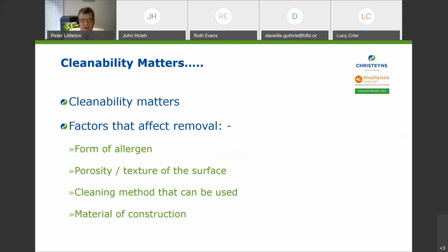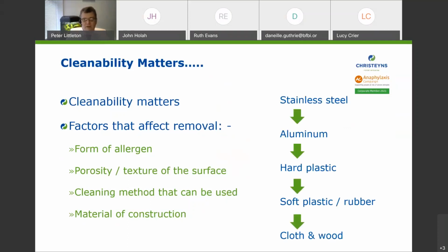So when you're looking at the cleanability and the cleaning regime concerning allergens, it's crucial that you think about the form of that allergen. The porosity and the texture of the surface. John had some great graphics there showing the bacterial side of things. It's the same for an allergen. If it's for general debris removal from a surface, if it's rough, then it will be more difficult to clean. The cleaning method that you can use, and we'll look at those in a few moments, and also the materials of construction. And there is a sliding scale of surfaces which are more cleanable than others.